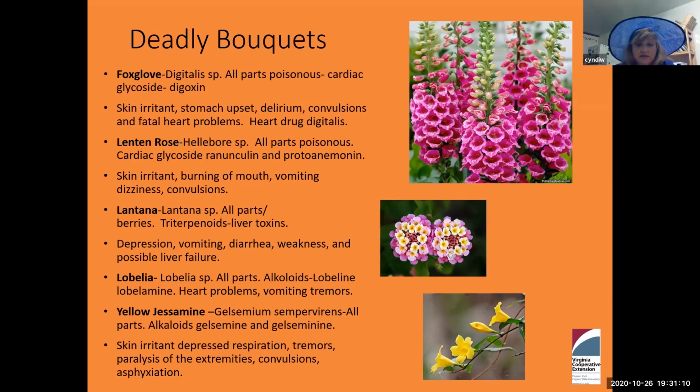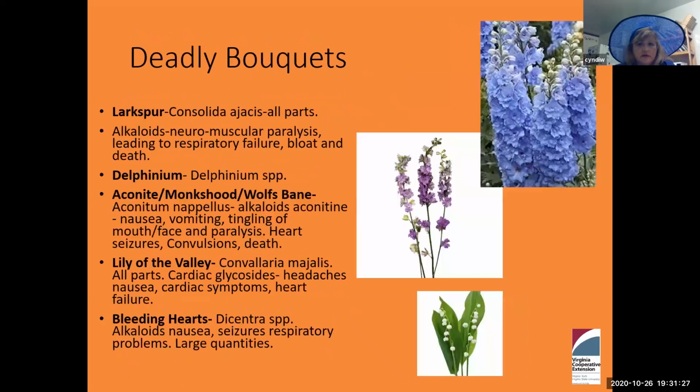So it can be a skin irritant if you're touching it, but also causes depression, tremors, and eventually paralysis. It's also toxic to bees from what I understand. So it may not be a good garden plant for us, but a nice yellow vine.